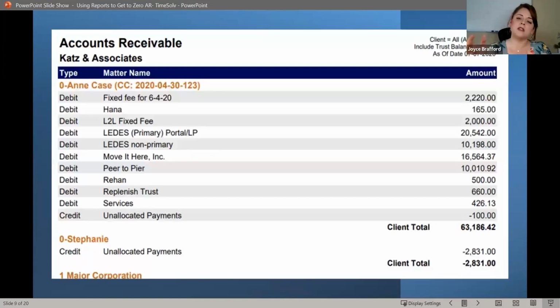All right, so let's look at what an actual accounts receivable report looks like in TimeSolve. Now, keep in mind, this is just a very small screenshot. We could scroll down for pages and pages and pages on this, right? But for this particular fictional law firm, Katz and Associates, I've chosen to separate this out by client first. I want all my active clients. I'm including my trust balances, and I'm looking as of a specific date. Okay, I can see all that in my upper right-hand corner. It's all there. So it's never a question about what data I've pulled, right?